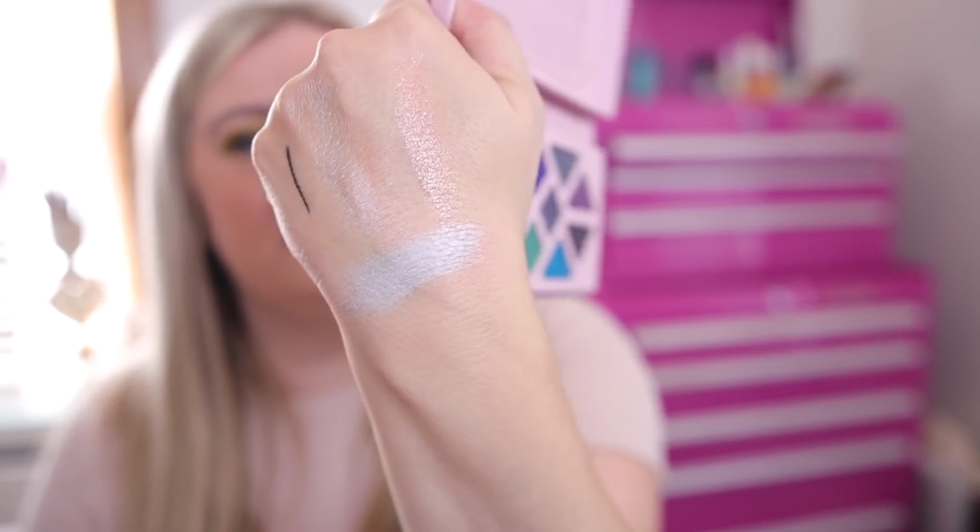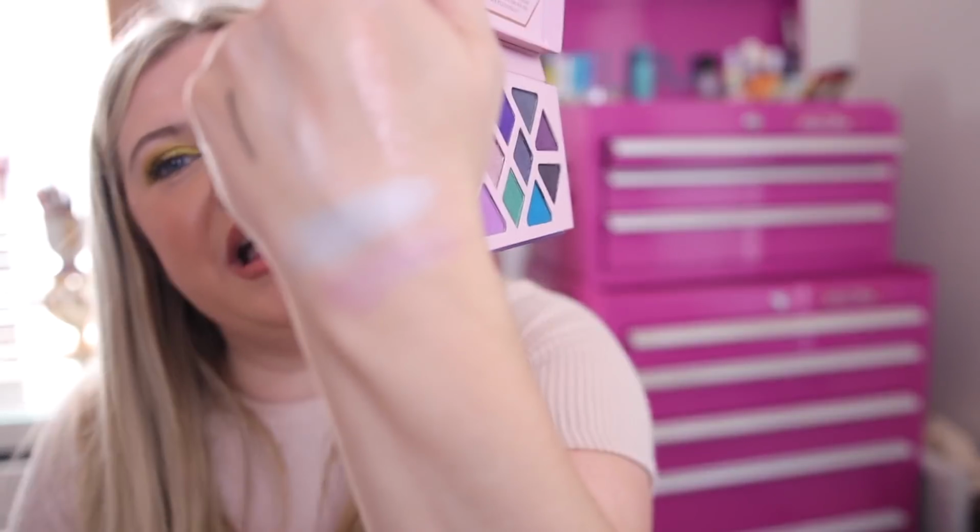Let me just swatch a couple of the shades. This blue shimmer, it feels a little dry. It doesn't have a lot of sparkle to it. It just has a light sheen to it. Here's this lilac color. It looks more like a topper. I would have liked to see these be a little bit more metallic. They just don't seem to have a lot of shine. This blue might be pretty shiny though.